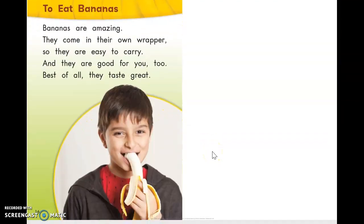To eat bananas. Bananas are amazing. They come in their own wrapper so they are easy to carry, and they are good for you too. Best of all, they taste great.